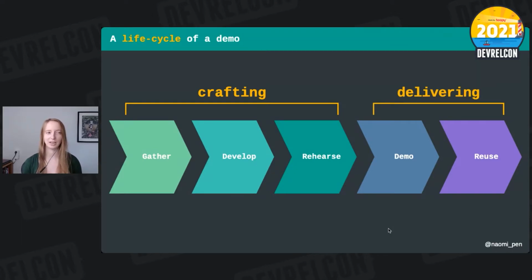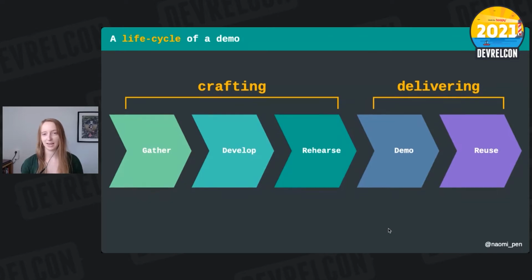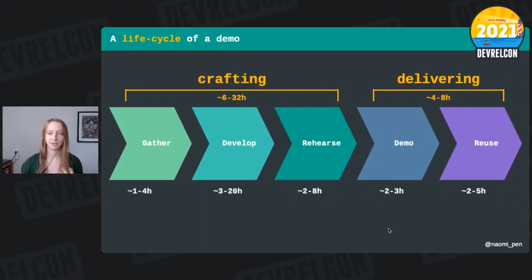And if you're wondering, okay, that's actually quite a lot if you split it up like that. And if you want to know how long it should take you to create a demo, I would say a good demo takes about 10 to 40 hours to create on average. You can be a bit quicker if you already know a lot about the product.